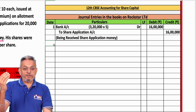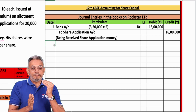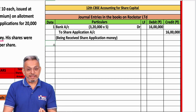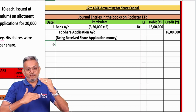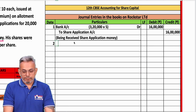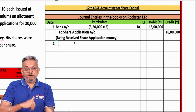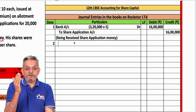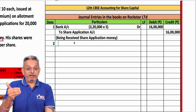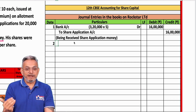So let's understand the process. First applications came, and along with applications came the money which hit our bank account. So bank account debit to share application account. Share application account is a temporary account that we are making, because there is a timing difference between money received and shares allotted. We have to write separate entries for it. We have received the application money, so from the application money we will give a refund to those who were rejected. We will transfer to the issued capital, so we'll construct the capital of the company, and whatever advance we have received we will keep as advance, that is over your share allotment money.